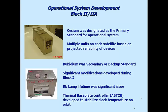Because one of the things they never really did beat down in Block 1 was that horrible temperature coefficient. So they did it the easy way. They temperature controlled the whole clock and got rid of the problem. And that really worked nicely. The only downside to it was it used a lot of power. As I understand it, it used about as much power for the temperature controller as it did for the clock.